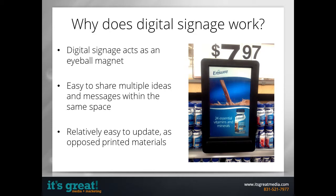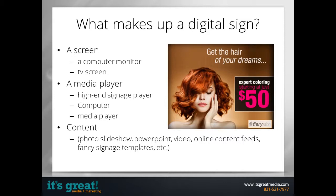Why does digital signage work? Well, digital signage acts as an eyeball magnet. This is really the most important thing for why digital signage is a great tool for your business. When you walk into a room and a TV screen is on, your eyeballs automatically lock onto the TV screen and read whatever's on it. It's also an easy way to share multiple ideas and messages within that same sign, and it's relatively easy to update, and so that can end up saving a lot of paper and plastic if you're not using printed materials anymore.